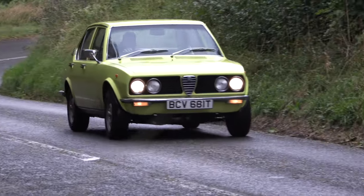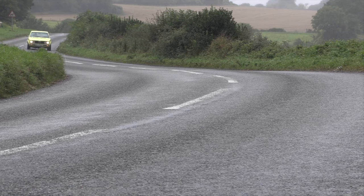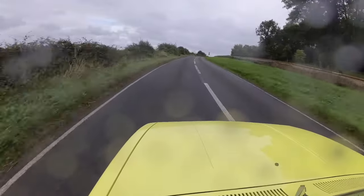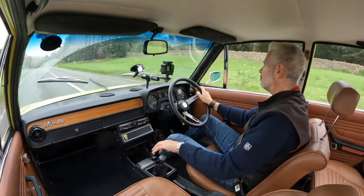Yeah, there isn't a huge amount of power, so you can't play with the back end so much. Going fast and hard, it will understeer, but if you're going a bit slower and then accelerate your way out, it's really wonderfully balanced. You get into the corner and it's begging you to turn in more. It's saying, look, I can turn in tighter than this if you want, just keep turning. It's just so keen.